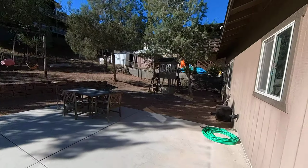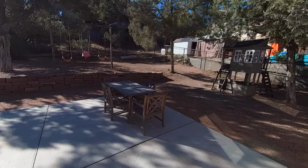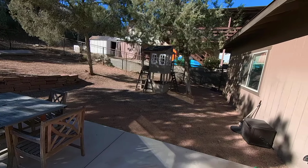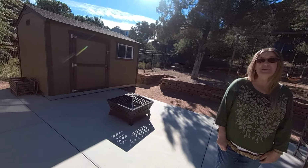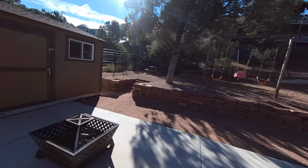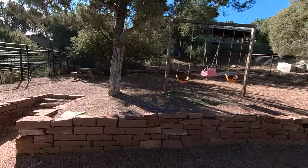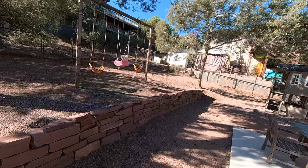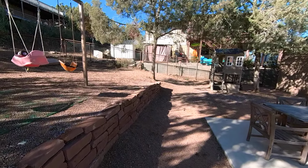Okay. So here we have a fully fenced backyard with a really nice Tuff Shed. Obviously, some children lived here at one point. And it's just a lovely, quiet neighborhood. Pretty trees. And fully fenced, plenty of space for all of your activities.